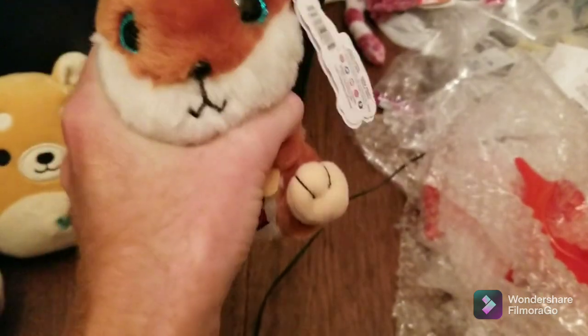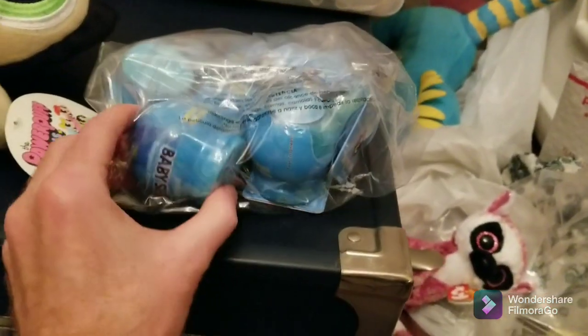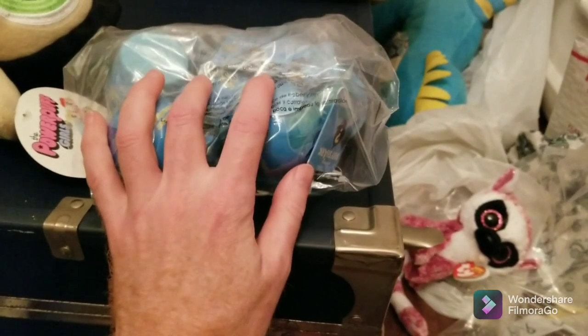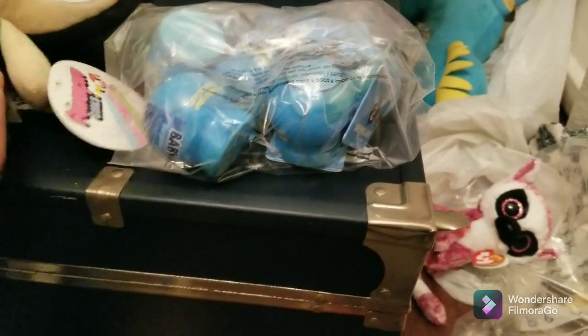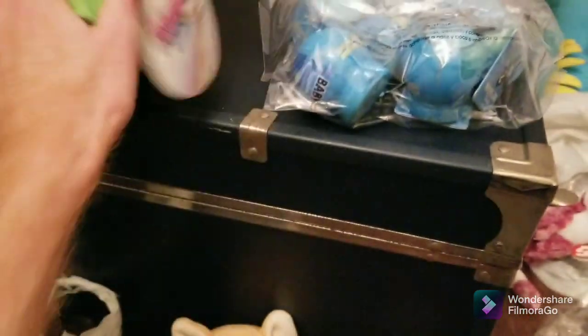This little Poop Chi hamster. Sold another one of these Poop Chi guys right here. Poops Glitter. Sold for $17, paid $1. Some more Baby Shark little things. Paid $1 each, 6 of them total, they sold for $22. Buttercup Powerpuff Girls plush sold for $25.